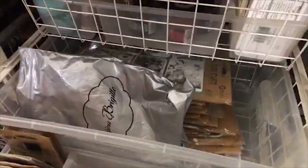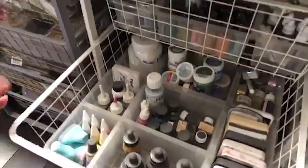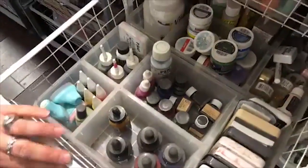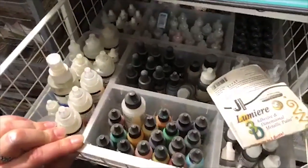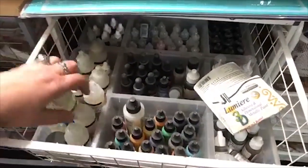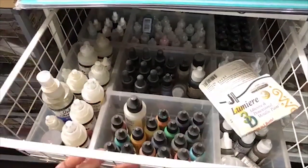So this is how I keep it all organized. Then some more of the inks of different kinds. I can see some of them are really not used, like acrylic inks, and alcohol inks as well, of different kinds and colors. These are from like 8 years ago, probably. And patina there. Oh, and patina. Yeah. And then a lot of other useful supplies. You never know what you may need in your life.